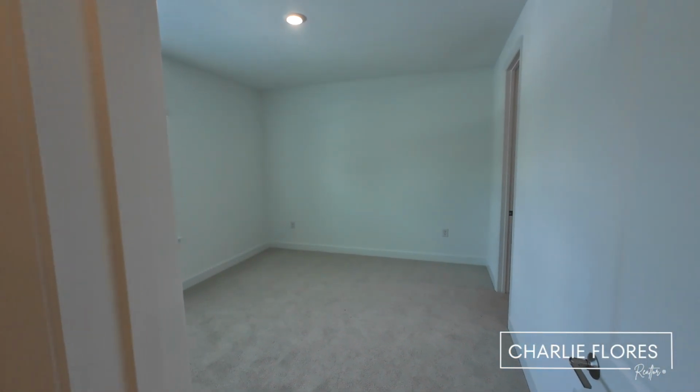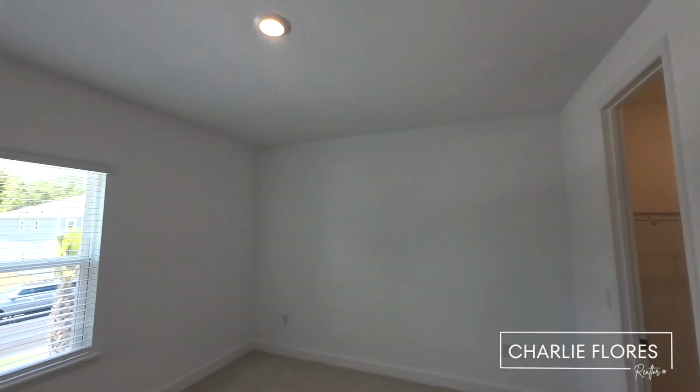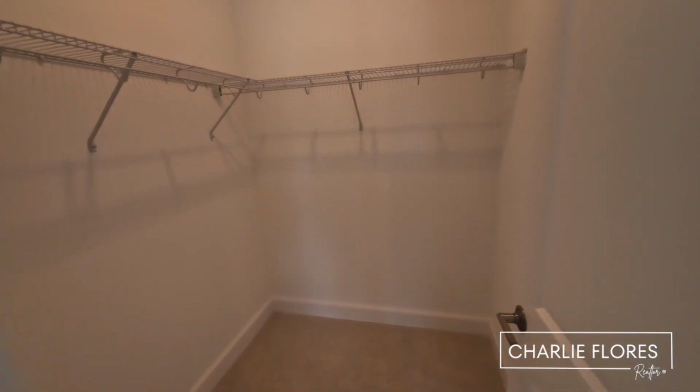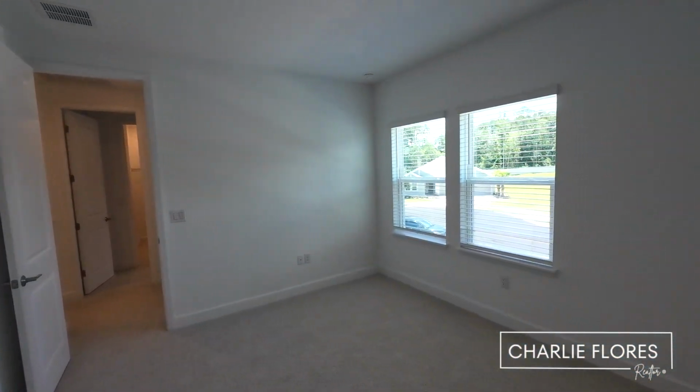Okay, next is bedroom 3. Bedroom 3 is approximately 13 feet 8 inches by 11 feet 10 inches. A walk-in closet here. And 2 windows allowing lots of natural light.